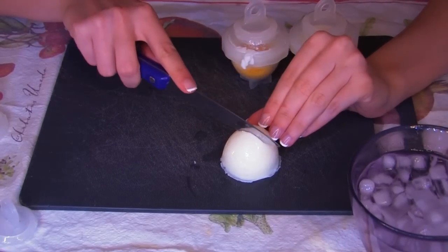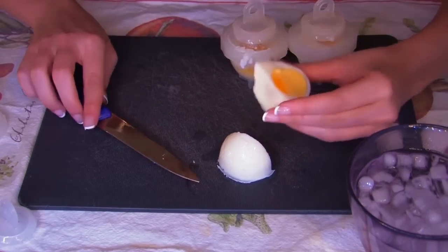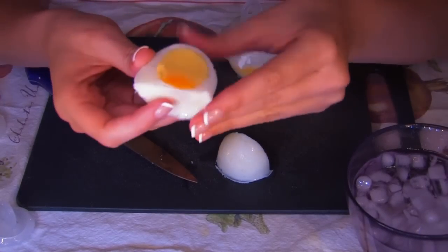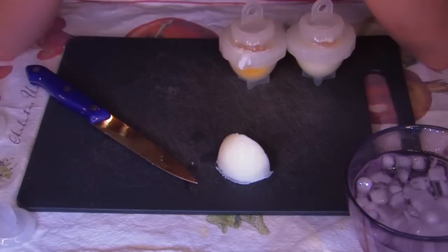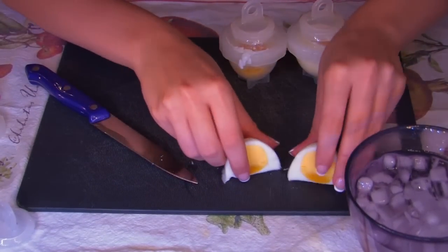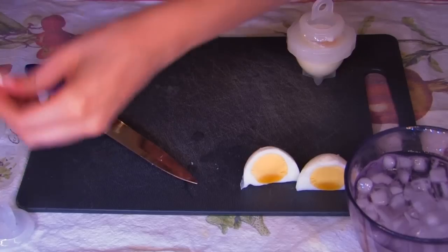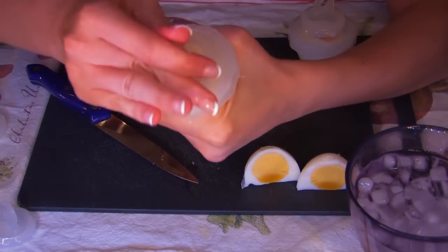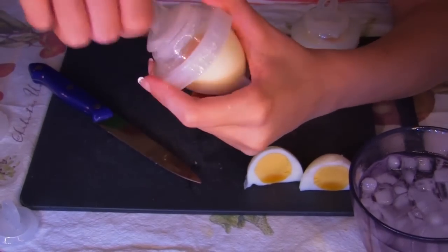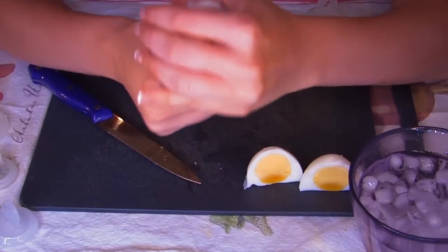Here we go. Huh. Well, it looks nice, at least. The yolk does anyway. This will be a nice little bedtime snack for me, I guess. It smells good. It smells like a boiled egg. What a strange video this is turning out to be. Okay, let's look at this one now. Interesting. Yeah, I think that I probably could have done a better job at making these.